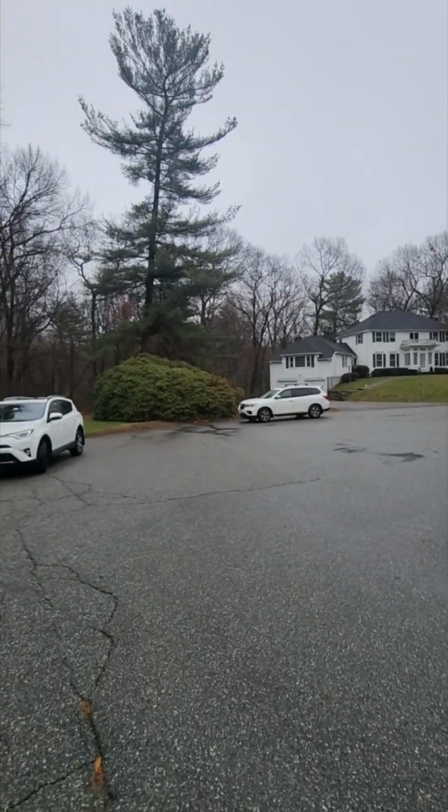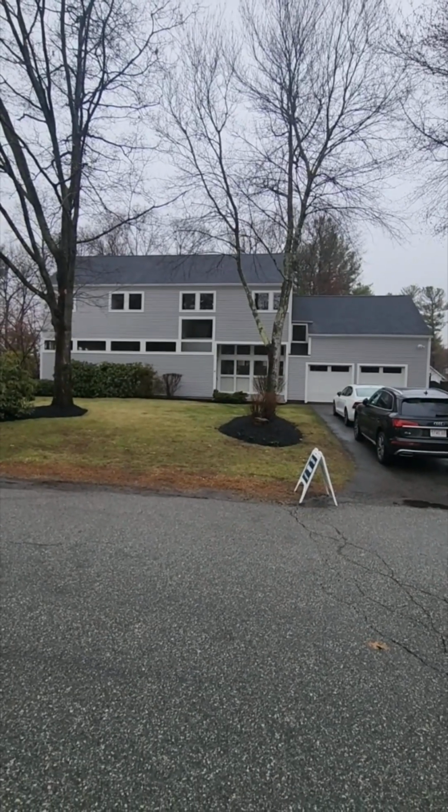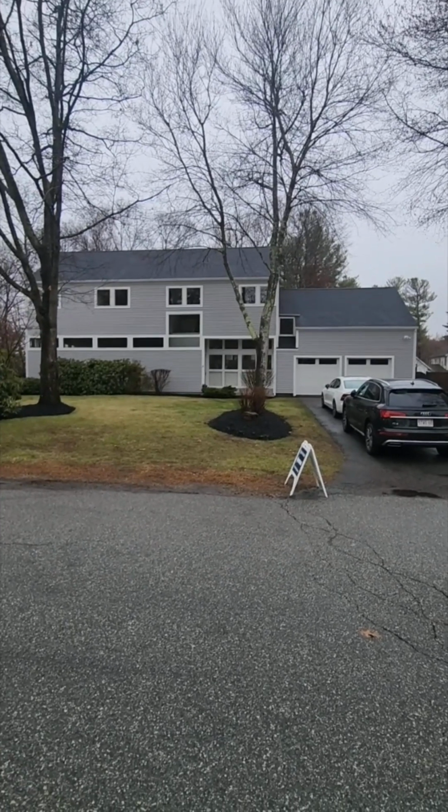Really nice to be down on the back end of a cul-de-sac. Privacy, no traffic. You can play in the street if you want to. Game on. Nice house, definitely worth looking at. Come take a look at this one. I think you'll enjoy it.